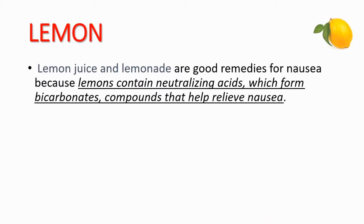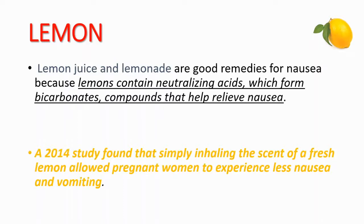Lemon is also helpful. Lemon juice and lemonade are good remedies for nausea because lemons contain neutralizing acids which form bicarbonates, compounds that help relieve nausea. Actually, there was a 2014 study about it. They found that simply inhaling the scent of a fresh lemon allowed pregnant women to experience less nausea and vomiting.